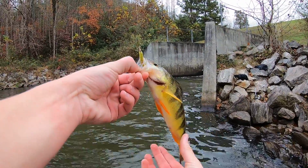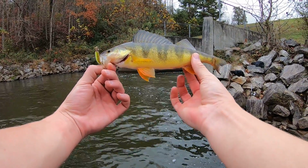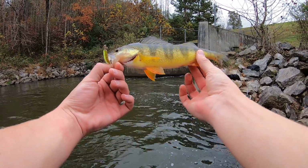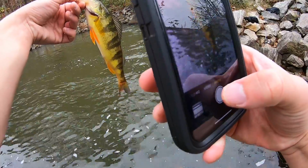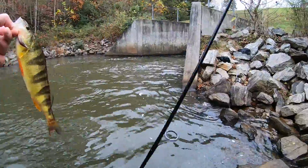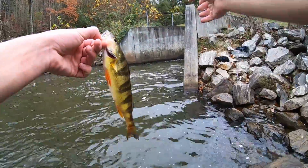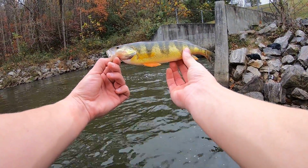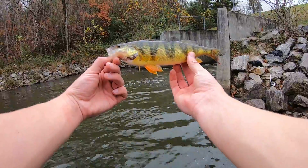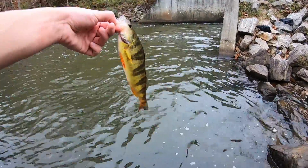Ooh, yeah, there we go. Yeah, that's a pretty little fish. It's cool when they do that, when those perch like flare their fin out like that. All right, well, I think I've definitely figured something out. We've now caught 3 perch right off of this wall, and this one, I don't really know how many inches he is, but he's probably at least 10 inches. He's a pretty long and skinny little fish there.